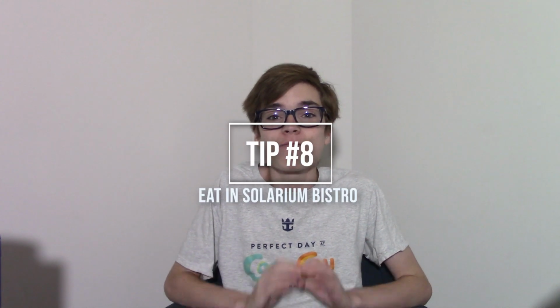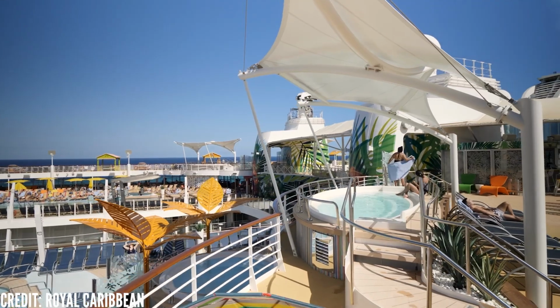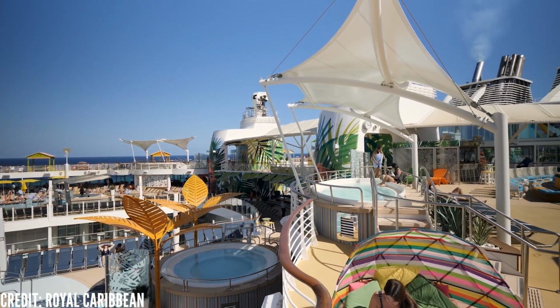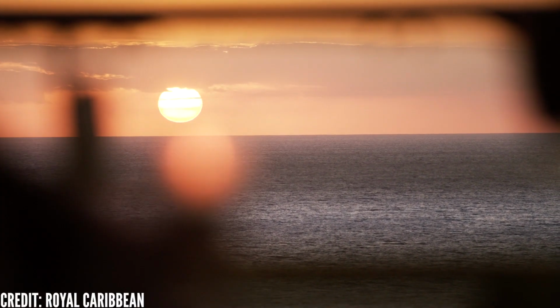My next tip is to eat in Solarium Bistro. Not a lot of people know about that, but Solarium Bistro is a free complimentary option that's open for breakfast, lunch, and dinner. Breakfast and lunch, it's a buffet. I actually didn't eat dinner in there on my Oasis of the Seas cruise, but there is a dinner option. It's a sit-down option where it's a Mediterranean-style cuisine, but for breakfast and lunch, it's a mini Windjammer. You get the same options, buffet style. It can get crowded towards the end of the cruise once people figure out about it, but towards the beginning of the cruise, it's a great hack.